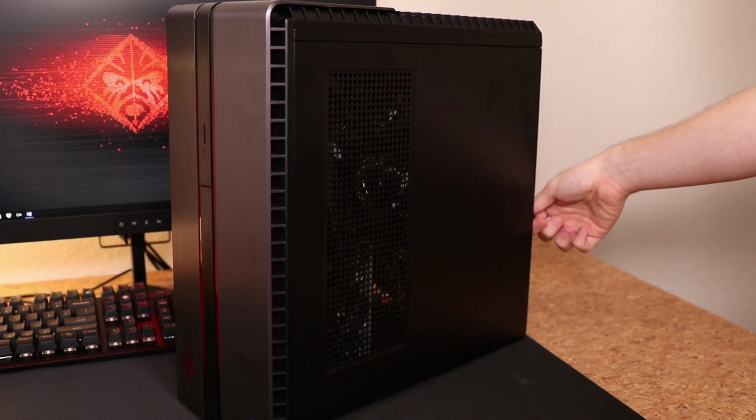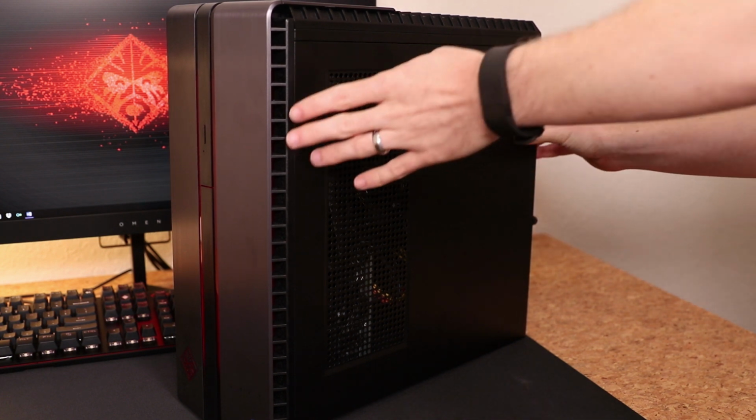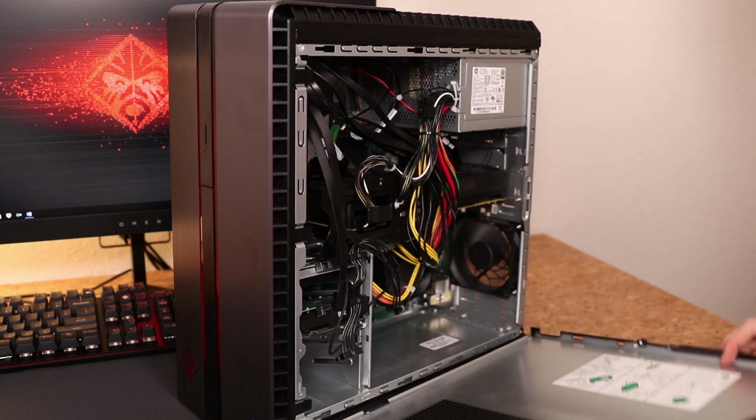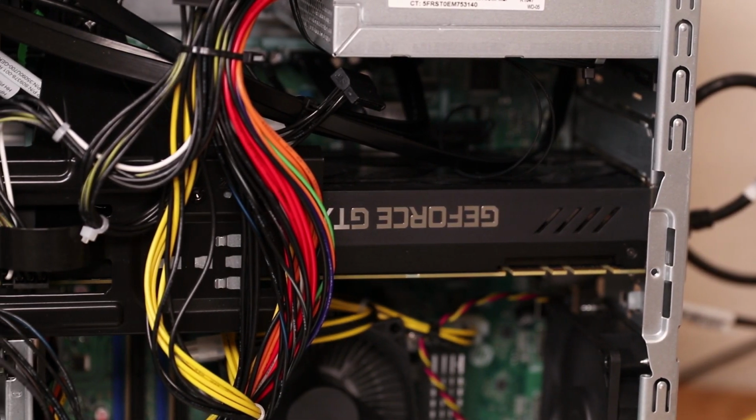So as you can see back here, the Omen Gaming Desktop is pretty small. It's not really a big gaming desktop. When you open it up, which I may add is super simple, it's literally just one screw. You don't need a screwdriver or anything. When you take that off, you can see that the inside of the computer is just dominated by the 1070, and that's really what powers this thing.